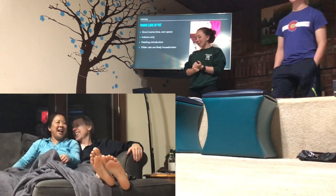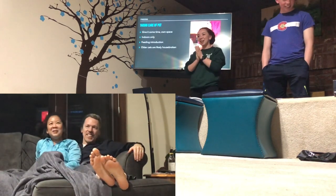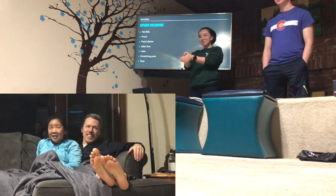Older cats are more likely to be housebroken, so we wouldn't have to worry about that since we're not planning on fostering kittens. Here's the expense breakdown.